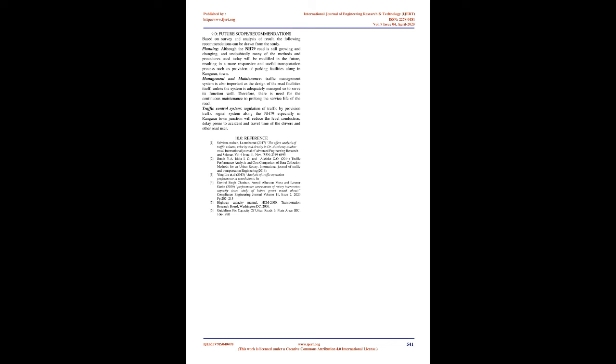Traffic control system. Regulation of traffic by provision of a traffic signal system along the NH79, especially at the Gangrar town junction, will reduce congestion, delay, accident proneness and travel time of drivers and other road users.